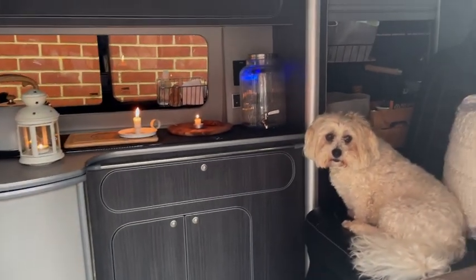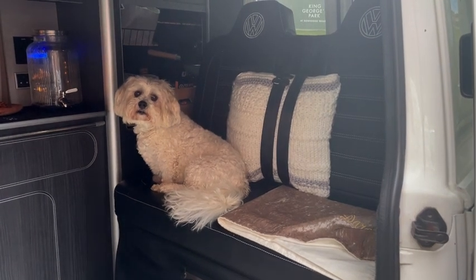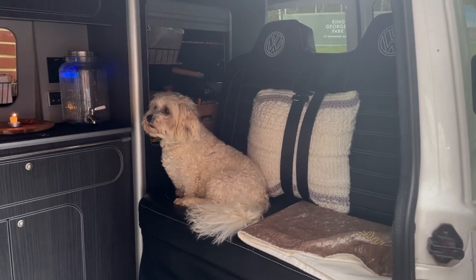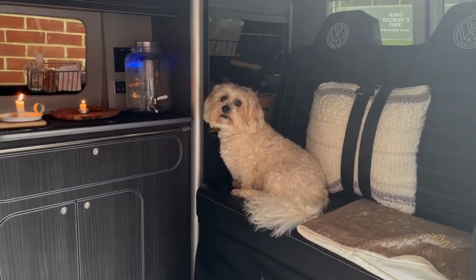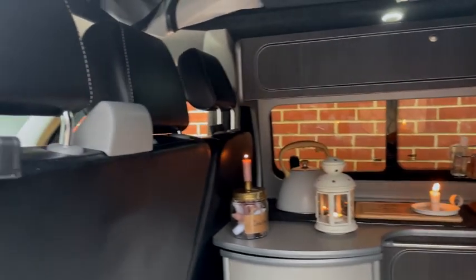And oh wow, look who's inside. Say hello, Darcy. Sitting there ready and waiting, but she absolutely loves being a van dog, as do all dogs. They just love it, and I think it's because it's a small space, loving life. So I thought I'd show you around Georgie again.